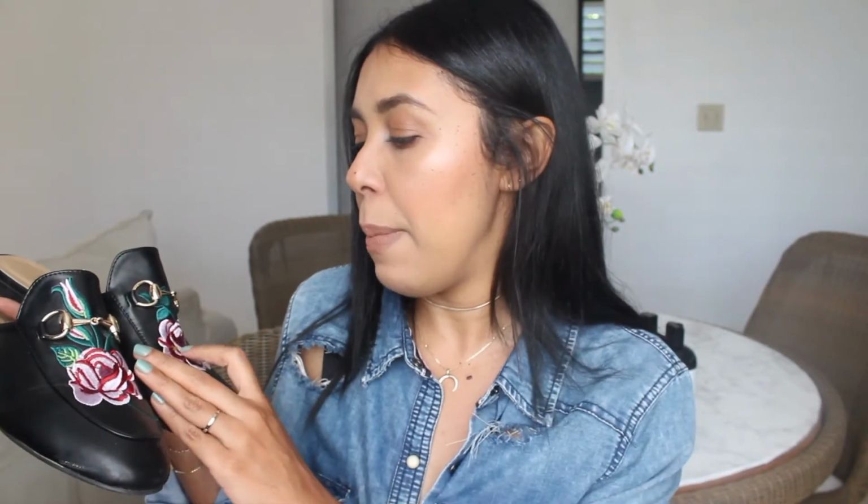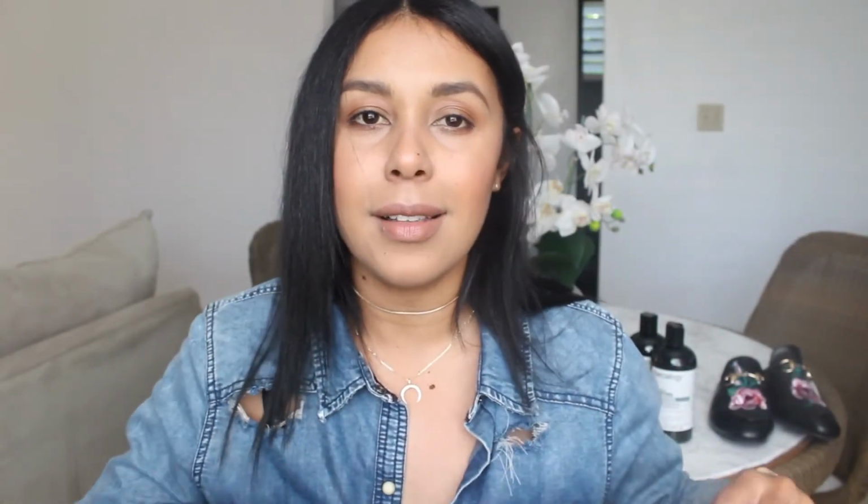I love loafers, they're so comfortable, and these ones you can dress up or down. I'm so happy that I picked them up. And I know that I'm touching the soles of the shoes, I know that is so gross. Obviously I'm going to wash my hands afterwards, but I just really have to showcase these shoes. And if you cannot afford the Gucci ones, like I can't, these ones are a great next best thing.